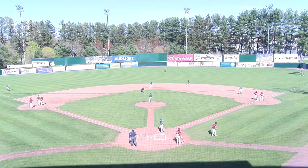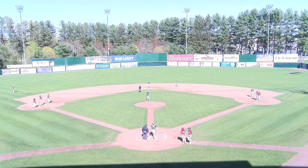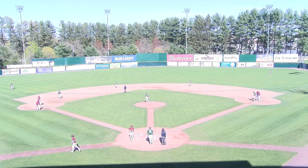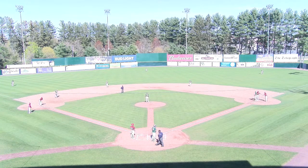And a throw into second base there. A little first and third action in the first run of the game. Portsmouth's on the board, 1-0 here in the top of the first. And we get first and third with 2 outs.